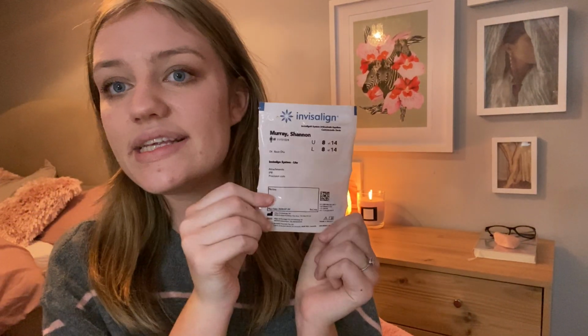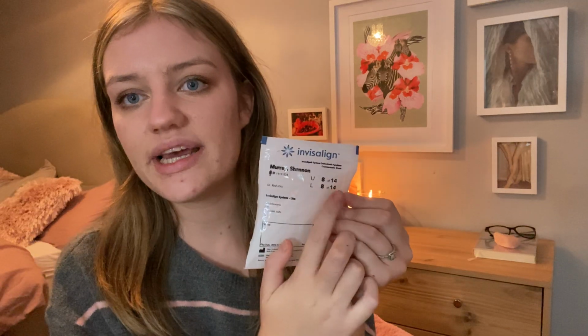Your braces are given to you in a little envelope like this. Let me show you. It's not an envelope, it's a sealed bag. It will say Invisalign on it and it will say your sets. At the moment I'm doing 14 sets, and then what I assume is that they'll take another scan and get some more printed to me aligned with my teeth, but I don't know for sure. I haven't quite got there yet.